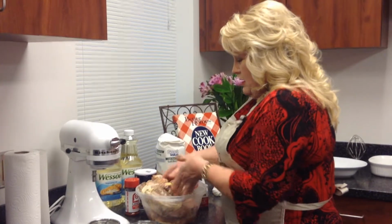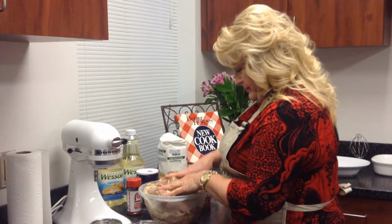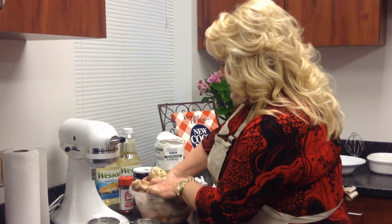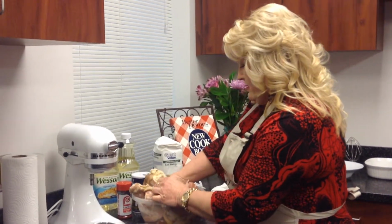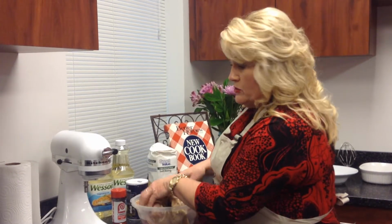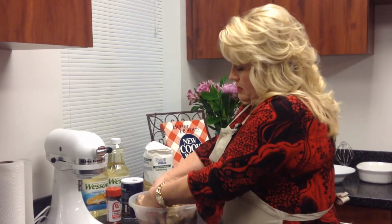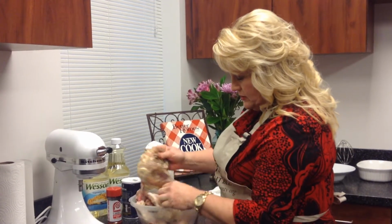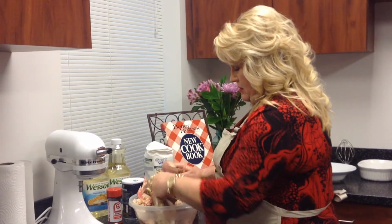And what kind of chicken parts are you using? This is all parts. All parts? Mm-hmm. And bone-in? Bone-in chicken, all parts, because everybody likes to know everything. And what kind of oil are we using? I like using a vegetable oil. Wesson is my preference, but anything that you like or that we like to cook with is good.